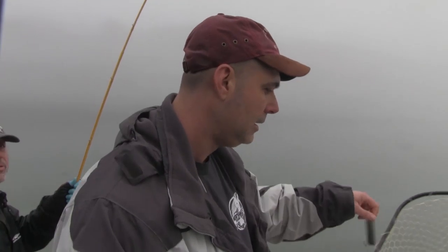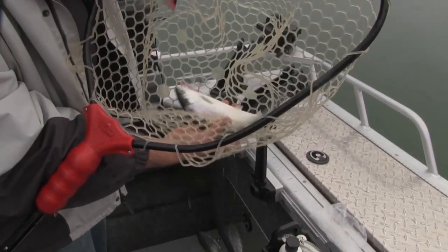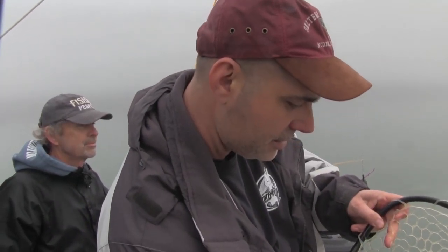Another beautiful, fatty fish. This is normally a summer-sized fish. This year is gonna be a beautiful class of fish for Lake Merwin.